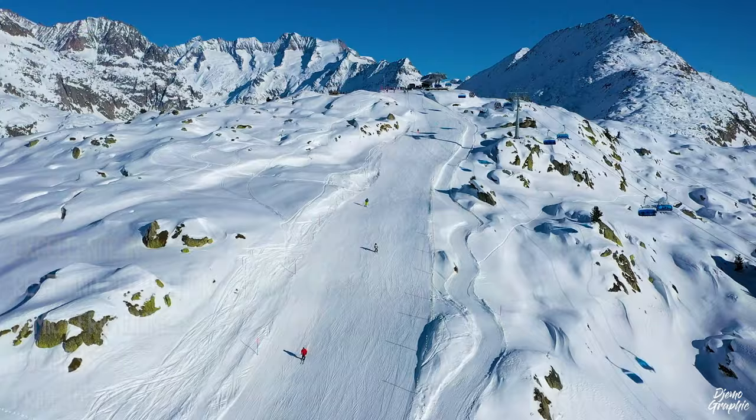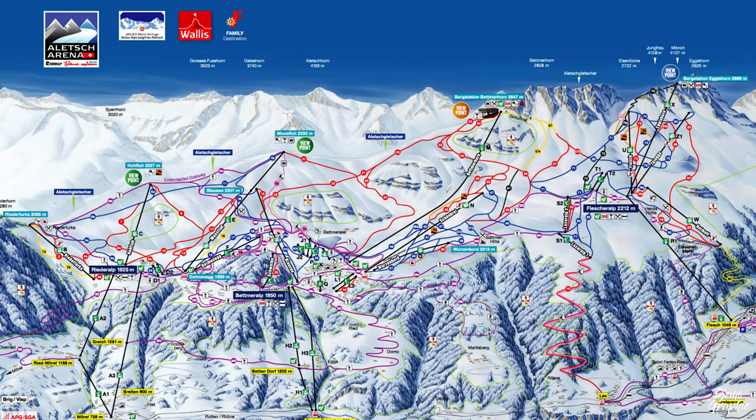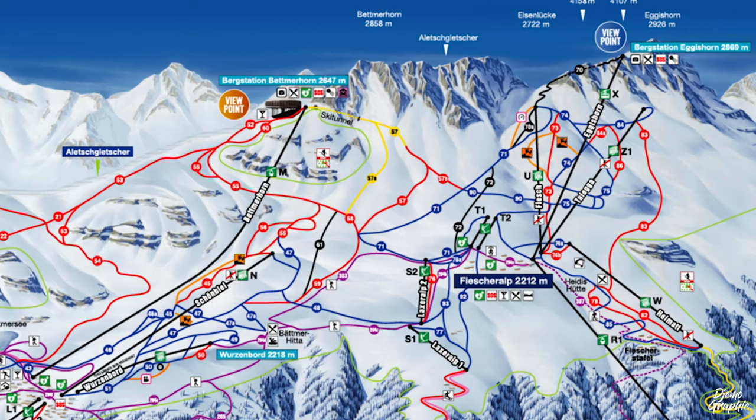When you come to the Aletsch Arena for skiing, you should plan for at least 2 days. Visit all three stations, Riederalp, Bettmeralp and Fiescheralp. When starting in Bettmeralp, take the cabin ride up to the cable lift called Schönbiel. Then follow this track to cross over to Fiescheralp.